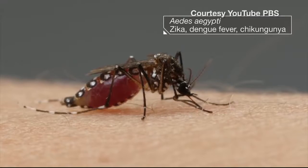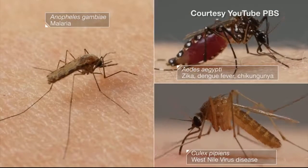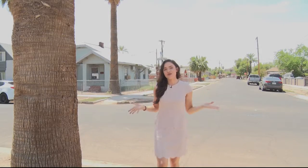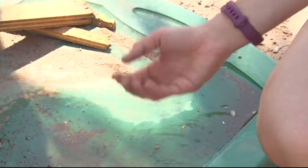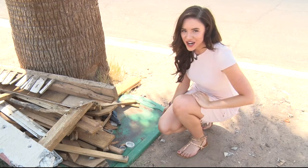And then there's another kind of mosquito that also lays eggs and breeds in that standing or pooled water. And those mosquitoes can spread diseases like Zika, dengue, or chikungunya if those are present in our communities. Even with Arizona's extreme heat and dry conditions, after a monsoon storm, stagnant water can be found anywhere, even in containers like this one. And this water becomes a breeding ground for insects who carry diseases, like mosquitoes.